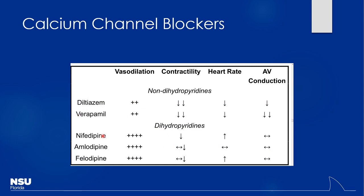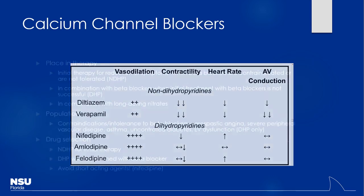And again, this is a picture here showing you the differences. Again, I'm not going to quiz you specifically on whether this one had two pluses or three pluses. I don't care if you know that, but I want you to know the general principles here. And again, this makes sense based off what we talked about yesterday. So will the dihydropyridines have any effect on AV conduction? No, because they don't work directly on the heart. They mainly work on the arteries, right? So again, we know these things.